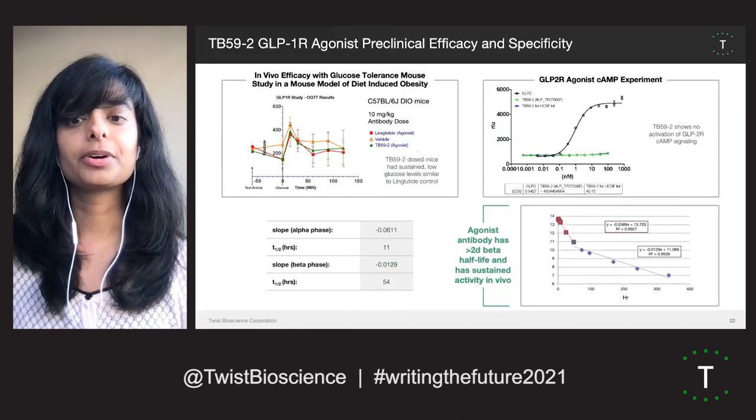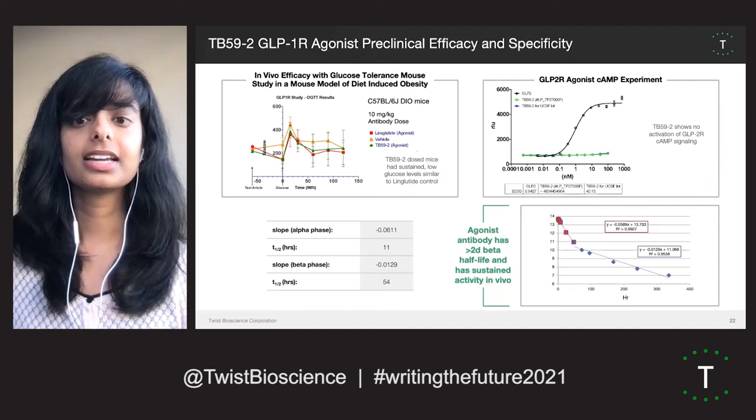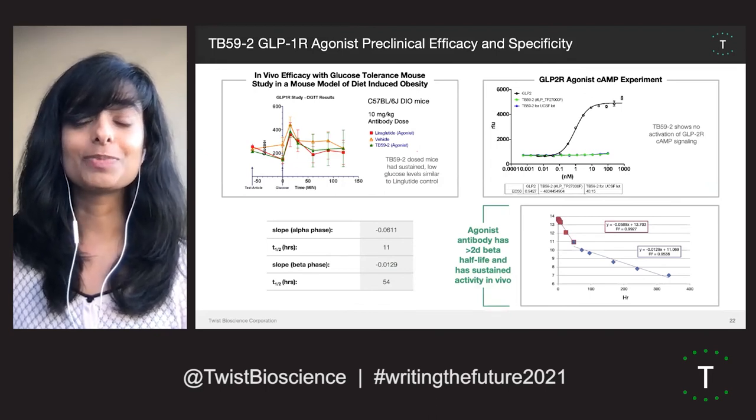Based on early results in a number of studies, TB59-2 was identified as a potent GLP-1R antibody agonist. We further tested the in vivo efficacy of TB59-2 in a glucose tolerance mouse study in a mouse model of diet-induced obesity. We expected to see low levels of glucose being sustained in animals dosed with TB59-2 after glucose administration, and that's what we see in the top left corner. At a 10 mg per kg dose, we see low levels of glucose that are stable and similar to the vehicle control and peptide comparator.